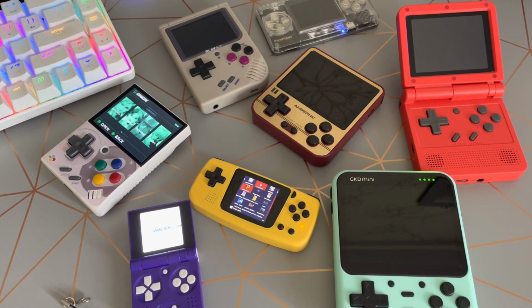have it on sale, especially some of these products now. They've been out for quite a while, so no doubt they'll be on sale at some point. And also there is a lot to discuss between these handhelds and the reasons why I've chosen them as my top 5 smaller handhelds. Without further ado, let's get right into the video.